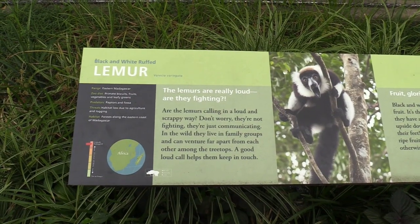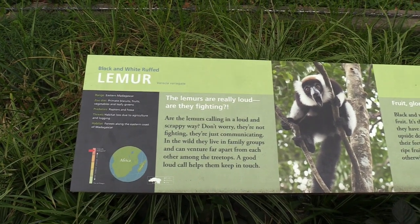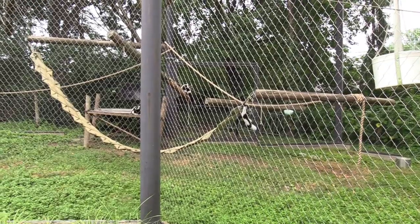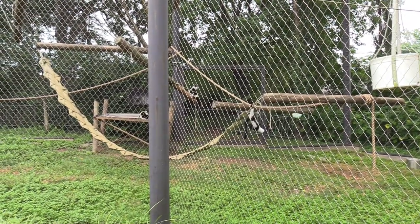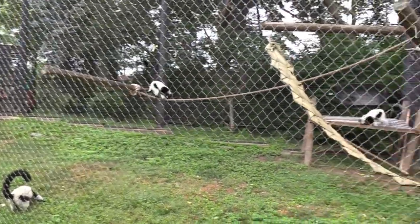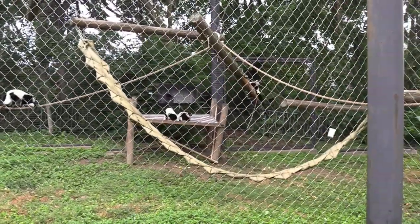All right, first animal we got up, we got black and white ruffed lemur. Got several in there having breakfast. Oh yeah, these guys are so fuzzy. So fuzzy.